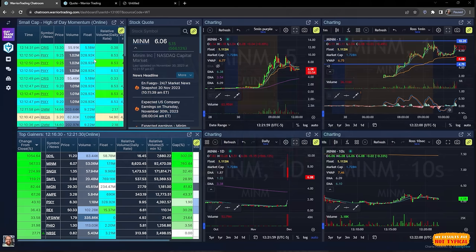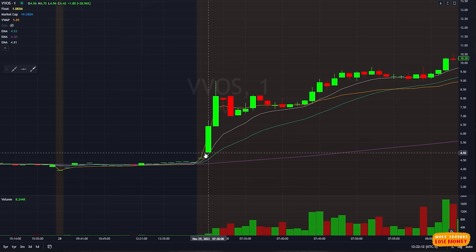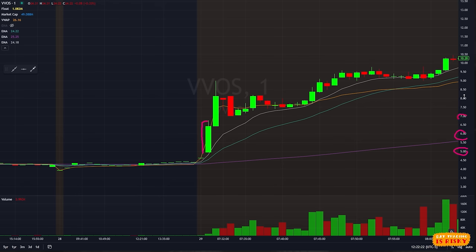All right, so back here on the chart, let's see, where was my other window? Here it is. VVOS hits my high of day momentum scanner and starts popping up. This thing goes real quick from $5 to six to seven to eight and all the way up to nine. Right in here, I saw some people who said they just bought it at 8.85 and stopped out when it dropped all the way down here to seven. This was a big swing.